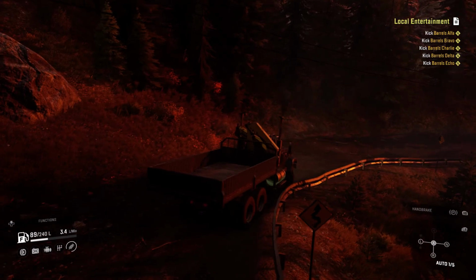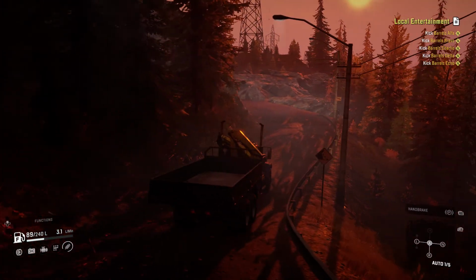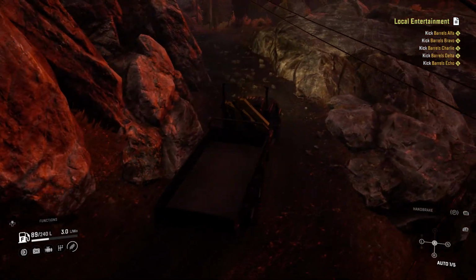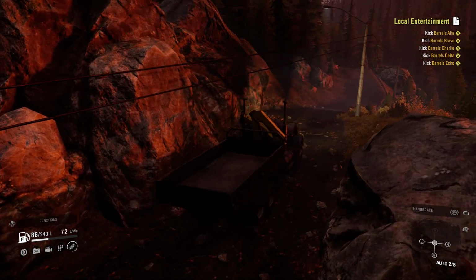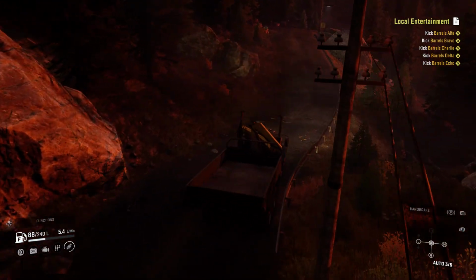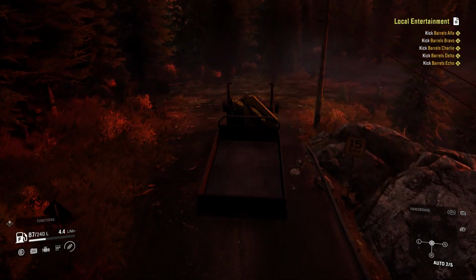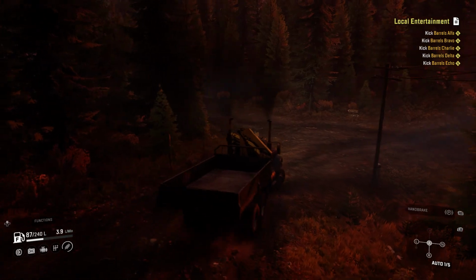Really? BS, we barely bumped that. 42 damage on the suspension and tires and stuff. Man, we barely bumped that guardrail. We were idling. Quite frankly, this big ass truck would have just torn through that guardrail. It wouldn't have damaged the truck. Not like that. Oh well. We can always go in the garage and fix it.